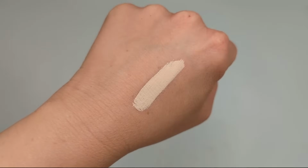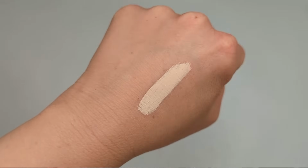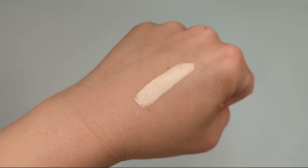I believe this one is supposed to be a little bit more full coverage, almost like CoverGirl's answer to Tarte Shape Tape. But I remember liking this more than Shape Tape. So I'm hoping that that's still the case. I'm just gonna put a dot in the outer corner and the inner corner. I've also seen some videos on TikTok of people saying that this one brightens the under eyes better than just about any other concealer.